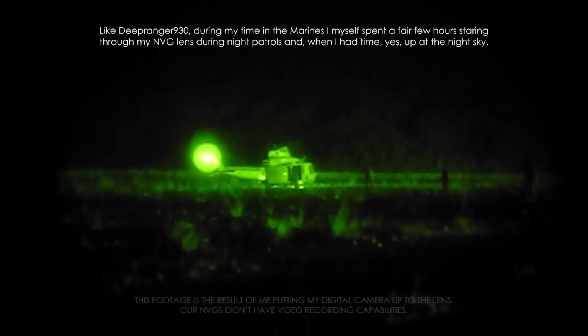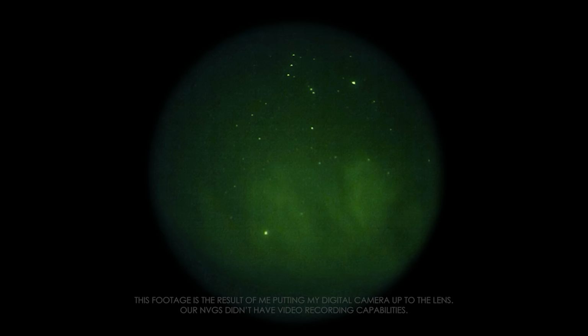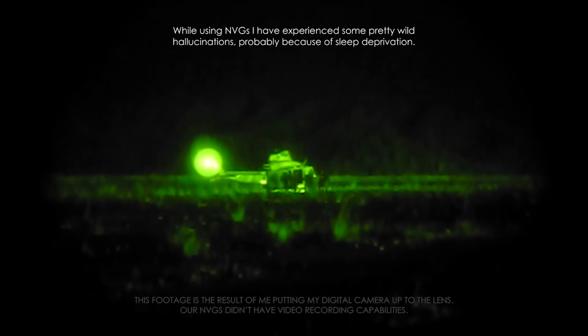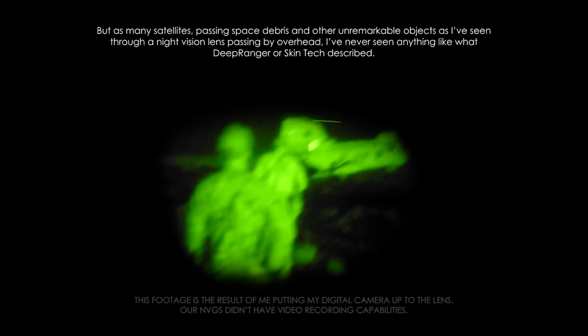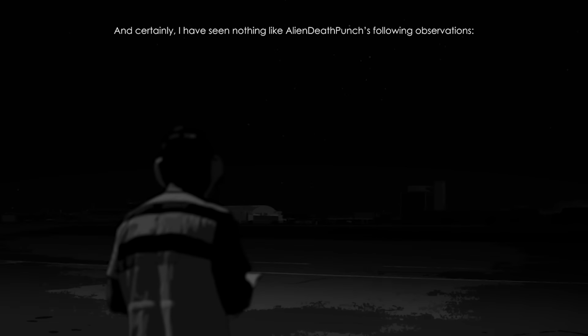Like Deep Ranger 930, during my time in the Marines, I myself spent a fair few hours staring through my NVG lens during night patrols, and when I had time, yes, up at the night sky. It's beautiful. I'm with him on that. It never ceases to amaze me how many stars there really are. While using NVGs, I have experienced some pretty wild hallucinations, probably because of sleep deprivation, but as many satellites, passing space debris, and other unremarkable objects as I've seen through a night vision lens passing overhead, I've never seen anything like what Deep Ranger or SkinTech described. And certainly, I have seen nothing like alien death punches following observations.